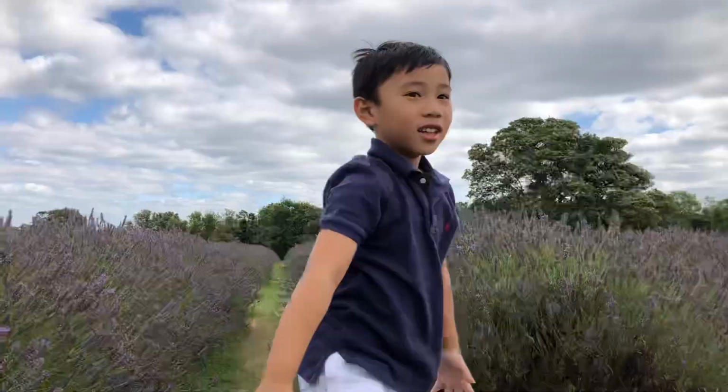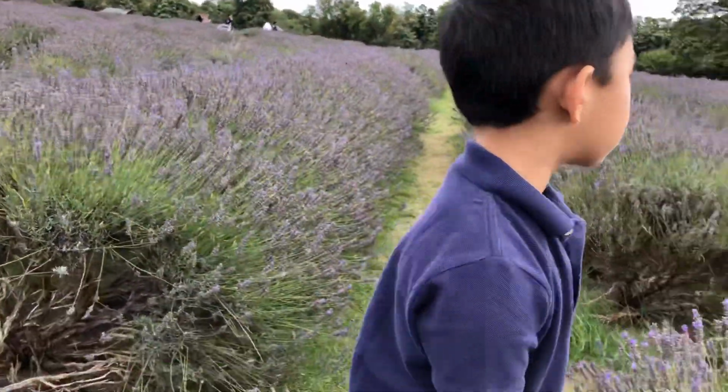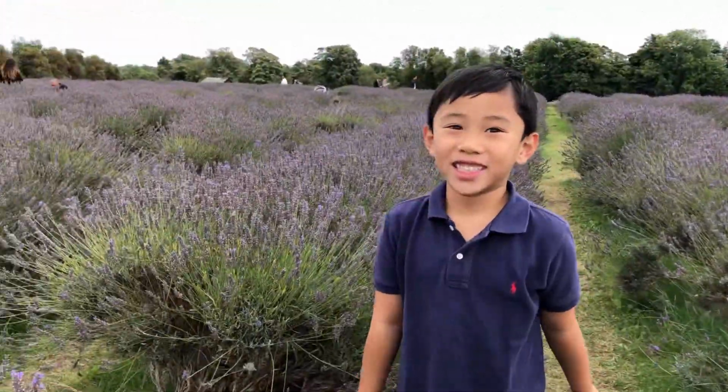And yeah, this is the lavender field. There's lots of lavender, even more than 100.